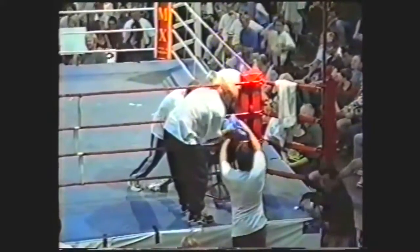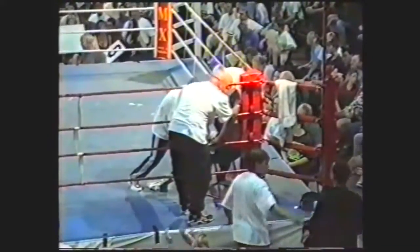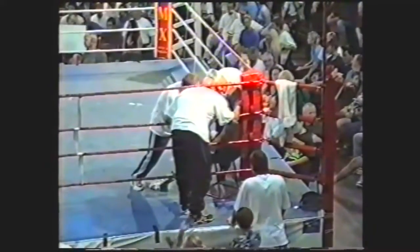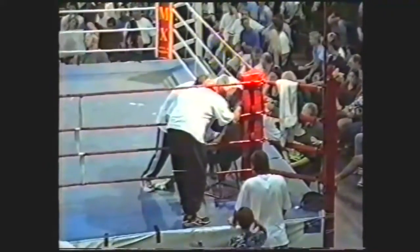Corner now on both eyes and on the forehead, I think, at the moment. And getting instructions at the same time. It's turning into a tough one. I think Lincoln Stewart's up on his feet already before the end of the stanza.